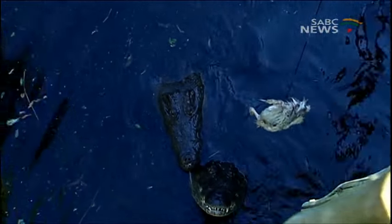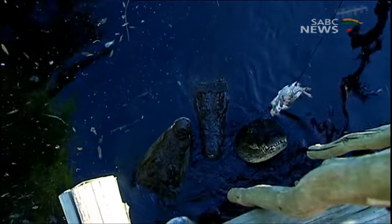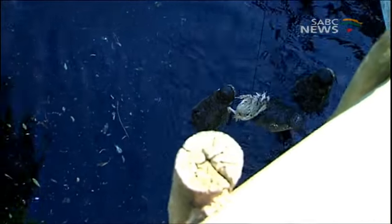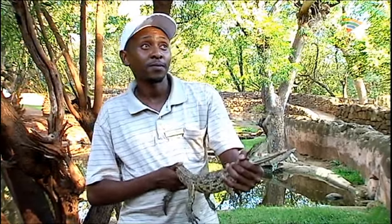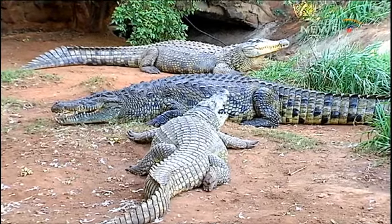He's coming slowly. Come. This park started in 1985 with 200 from Botswana and the Okavango Delta. So far there's over 7,000 crocodiles. But as you walk around, you won't see the whole 7,000 because it's divided into two, obviously.